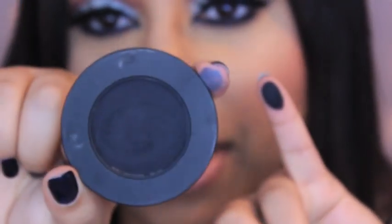And the last one is called Dark Matter, which is a matte black shade. I don't know if I said this, but every shade in the Dark Matter stack is matte. So this is Dark Matter. Look at how gross my finger is, ew. And here we go.